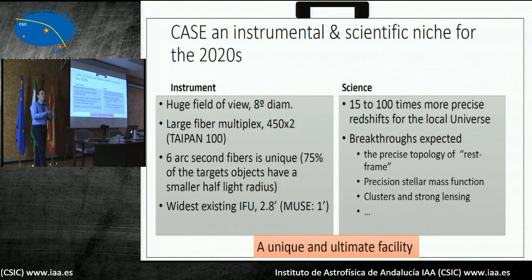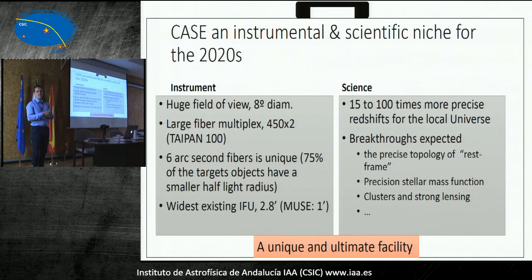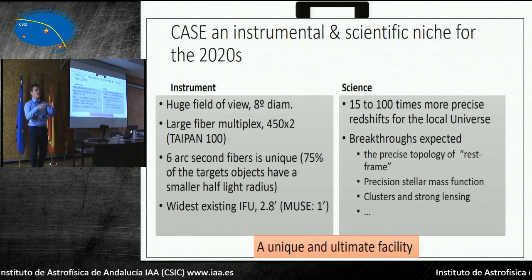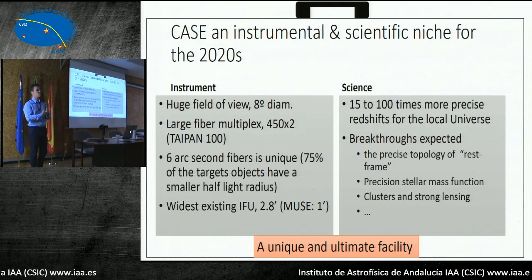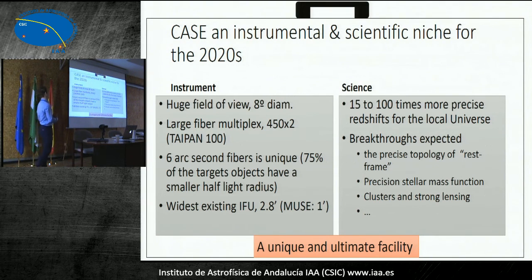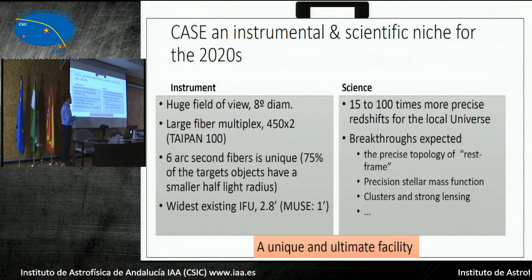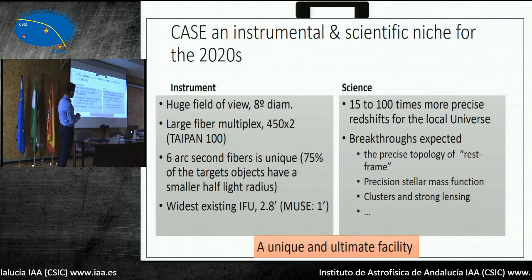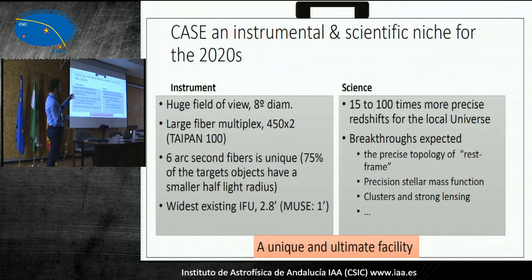So when you map a galaxy at redshift 0.1, for 3/4 of those galaxies, you'll get the light within the half-light radius. So the light is a fair sample of what is emitted by the galaxy. So you can do galaxy evolution and cosmology at the same time with the same instrument, which doesn't exist. And the central IFU of 2.8 arc minutes would be a little bit bigger than MUSE, which is non-negligible as well.